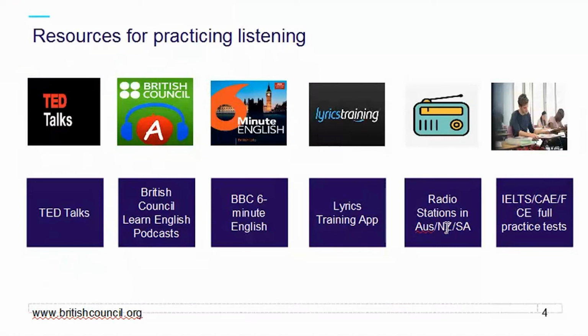Radio stations, of course, in the United Kingdom, but also in different countries. That could be United States, Canada, or Australia, New Zealand, South Africa. I put those countries there because they've got different accents that might not be so common, and that might be a good challenge for you to listen to some less common English accents.